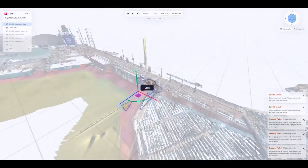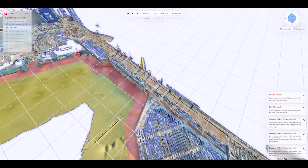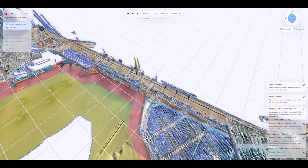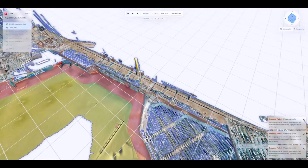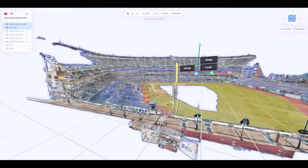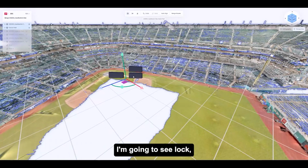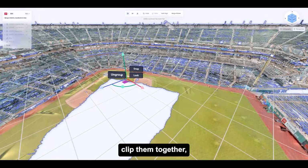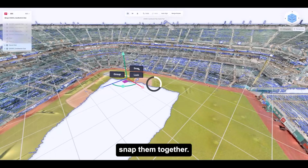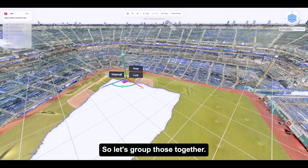Maybe it was right there. Let's try it and see. Yeah, so that aligned nicely. So I'm hoping, let's see, lock, group them together, snap them together. Okay, we can snap things. So let's group those together.